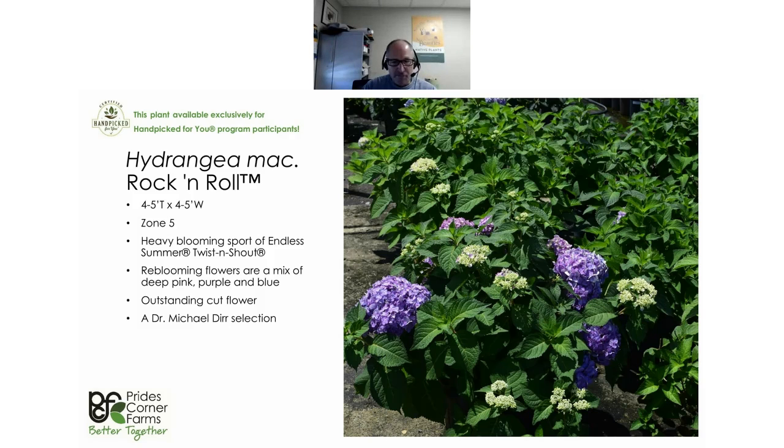This is a really full plant. You can see the size of those mophead flowers are quite large. A mix of deep pink, purple, and blue. I think a lot of that again depends on the soil acidity in your area, but this is a plant that has a great amount of improvements over Twist and Shout.